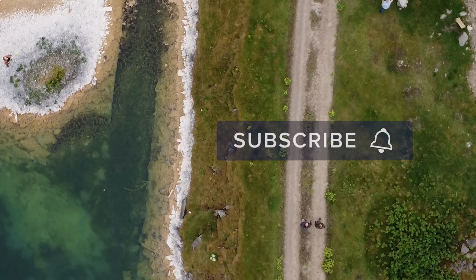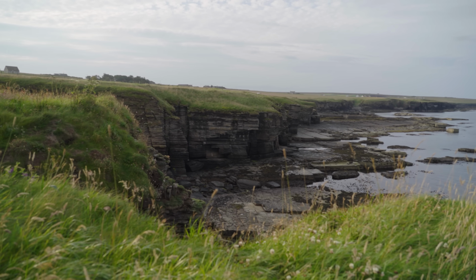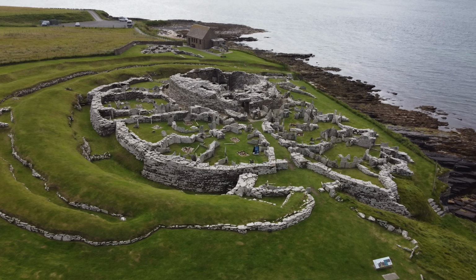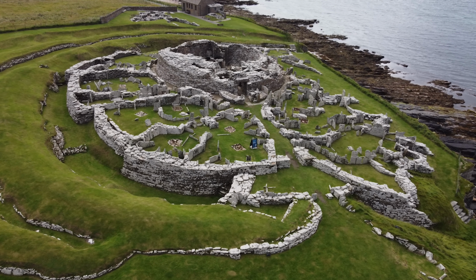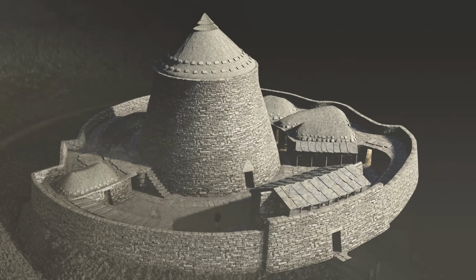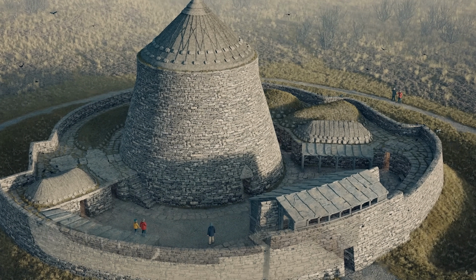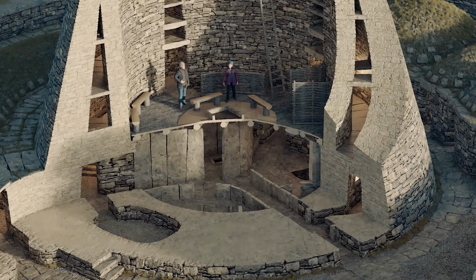When it comes to magnificent prehistoric structures, there are few better places to go than Scotland. These circular stone towers, known as Brochs, are marvels of Iron Age architecture that are found only here. They are the megastructures of northern Britain for the Iron Age. But they're also full of mystery, raising as many questions as they do answers. So what do we actually know about them?